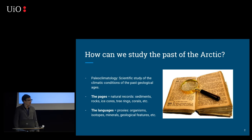Paleoclimatology is the scientific study of the climatic conditions in the past, and usually when we want to read a story, we need a book, and we also need a language. In nature, we have natural records such as sediments, rocks, ice cores, tree rings, and corals. And if we know the language to read these records, we can start telling stories.